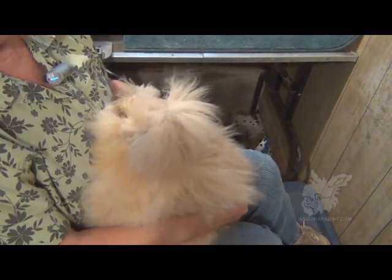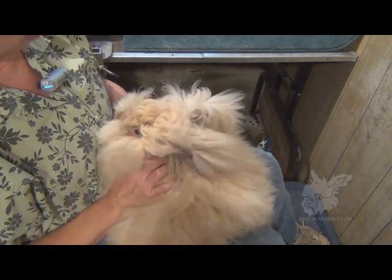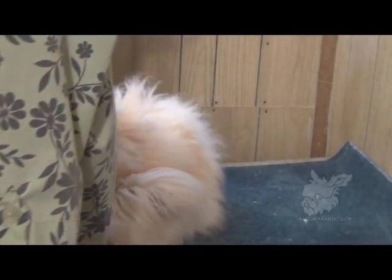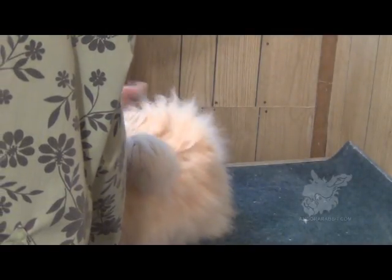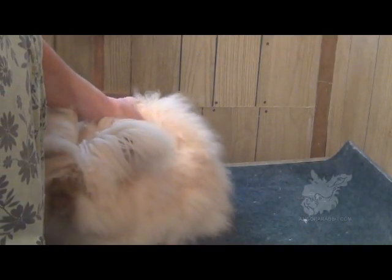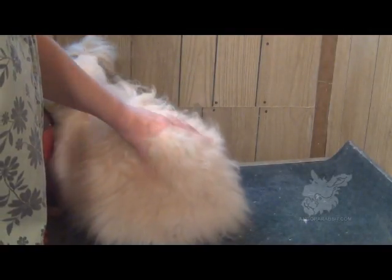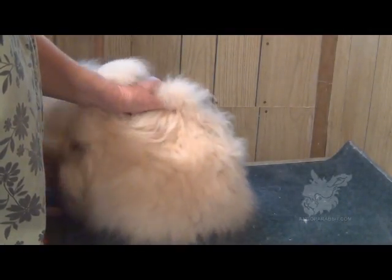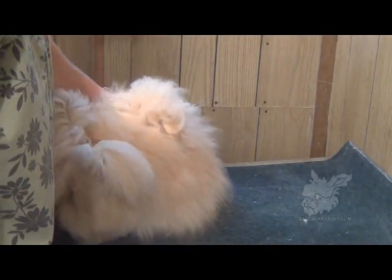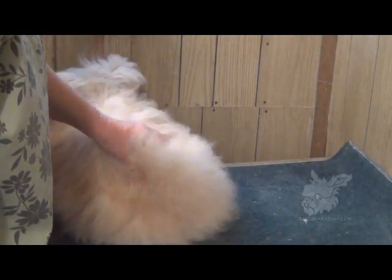Now I'm going to put him back up on the table, because I think he'll be more comfortable up there while I brush his top side. The only time that I will brush the wool on the top side is at a show. I want to preserve this wool on the top side both for the show table and for fiber. I want to preserve as much of this density as possible.